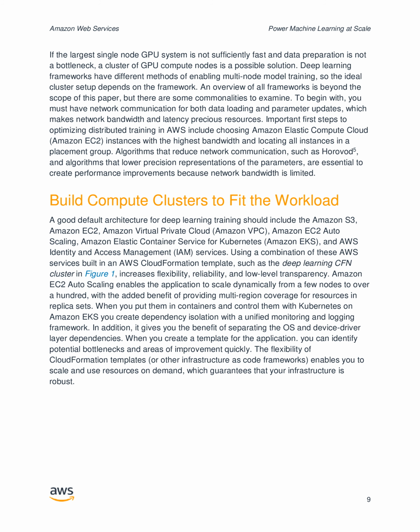Amazon EC2 Auto Scaling enables the application to scale dynamically from a few nodes to over 100, with the added benefit of providing multi-region coverage for resources in replica sets. When you put them in containers and control them with Kubernetes on Amazon EKS, you create dependency isolation with a unified monitoring and logging framework. In addition, it gives you the benefit of separating the OS and device driver layer dependencies.